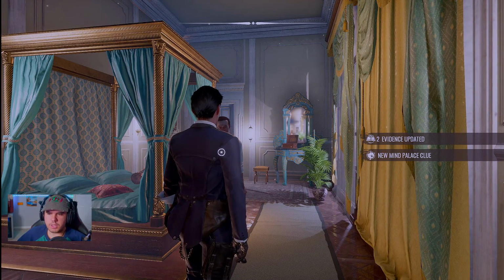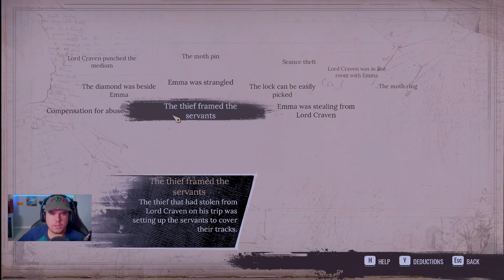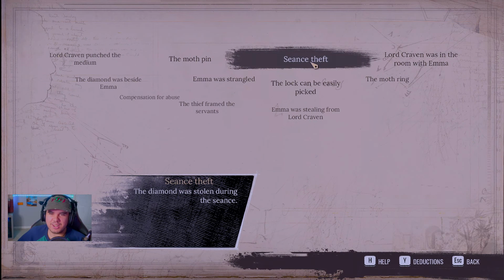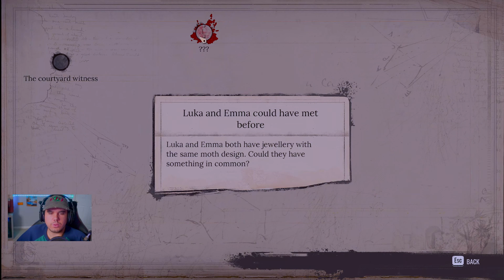Okay, so 2 evidence updated, new mind clue. So hold on, so if we go inside of the mind palace around over here, there's a whole lot of stuff to actually put inside of here. So the moth pin goes with the ring itself. All right, so we know those 2 clues.